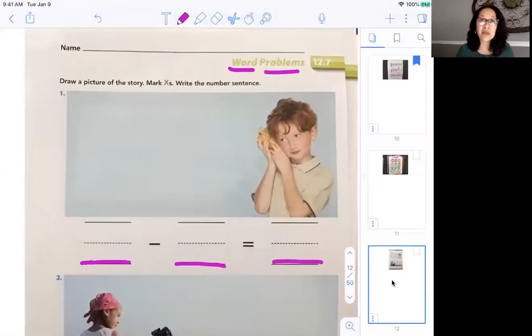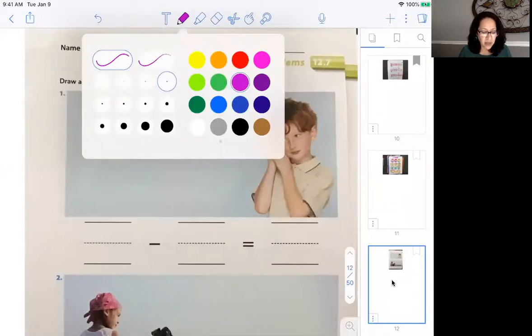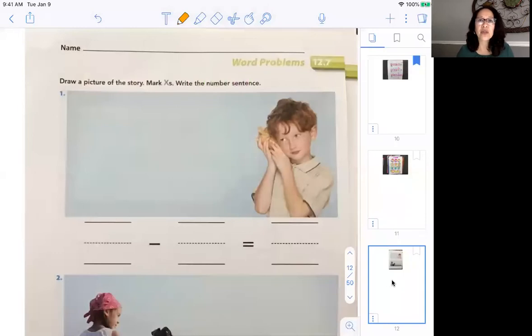And those are your math problems that you're going to write. And these are word problems, but then they will become number problems. Alrighty, so let me show you what I mean. And we will start off with this little boy that is holding a shell next to his ear. Have you ever found one of those shells that you put close to your ear and you hear the ocean waves, right? So that is what the little boy is doing. And it says, draw a picture of the story and mark X's, right? Write the number sentence. So there's different parts to the directions.